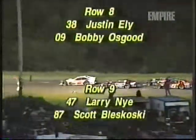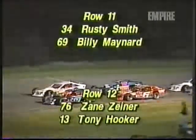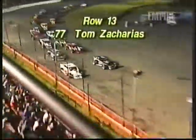In the 8th row find Justin Ely and Bobby Osgood. Larry Nye, Scott Blaskowski in row 9. Mr. Ed Conner and John Gage in row 10. Rusty Smith and Billy Maynard in row 11. Then Zane Ziner, Tony Hooker, and Tom Zacharias. The green is out and we are underway with our second 25-lapper.